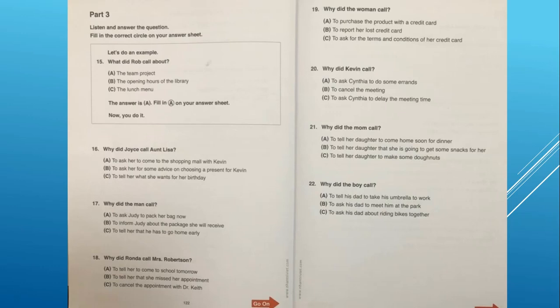Number 18. Listen to the phone message. Hello, Mrs. Robertson. This is Rhonda Jones from Dr. Keith's Dental Clinic. I am calling to let you know that you did not come to your checkup, which was yesterday at 3 p.m. Please call me back if you want to reschedule your appointment.